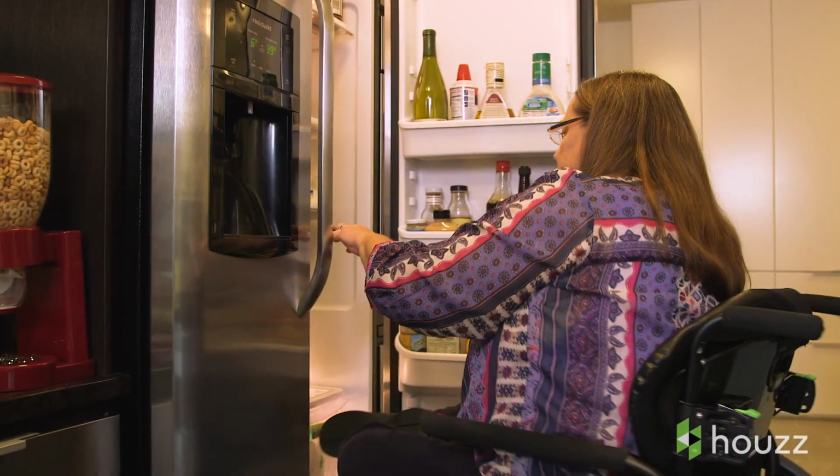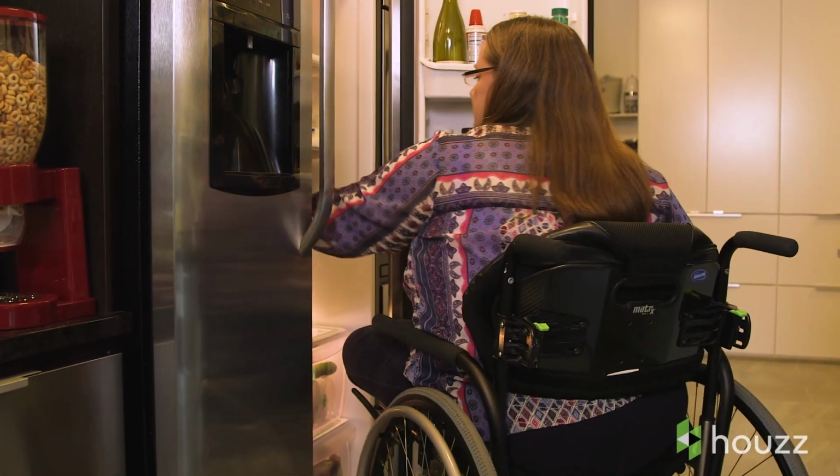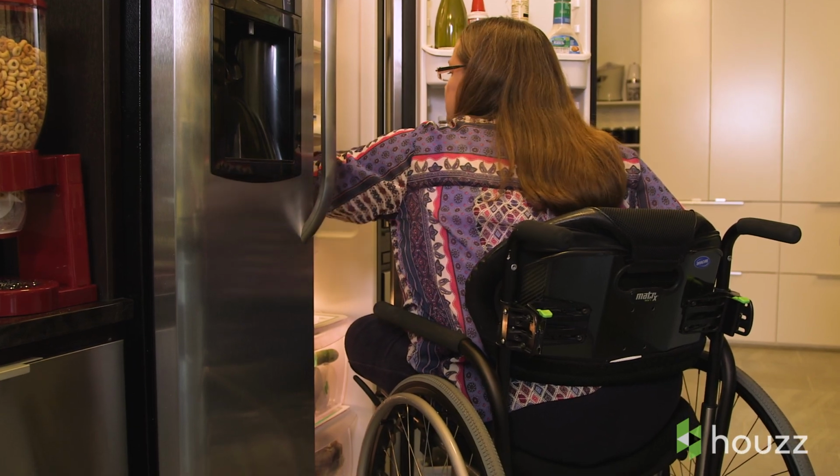I got a side-by-side refrigerator. An upper freezer is hard to use. I can't use the top shelf, I can't use the back. Even though a side-by-side refrigerator has less freezer space, I figured I'd make more use of it.